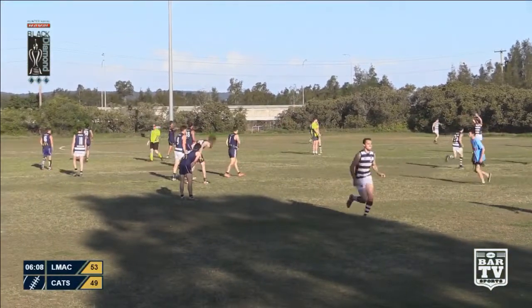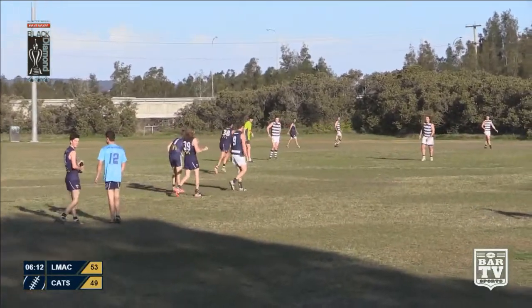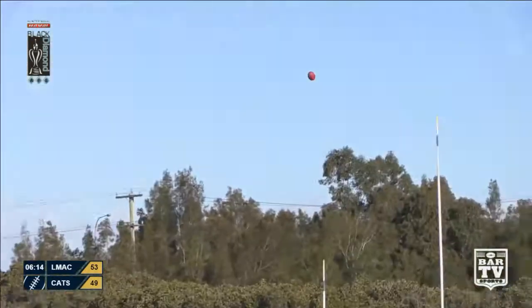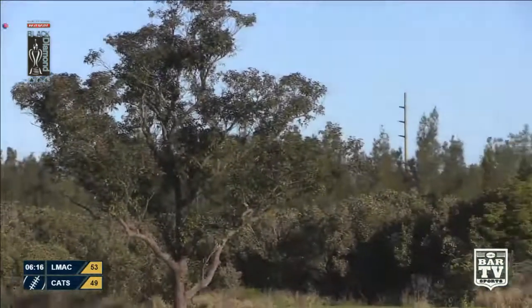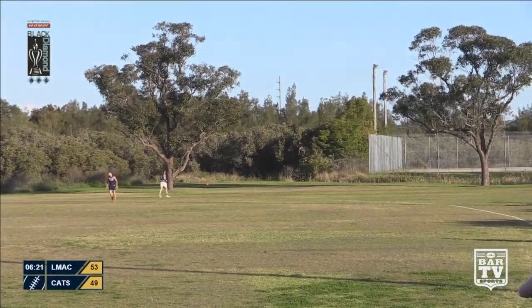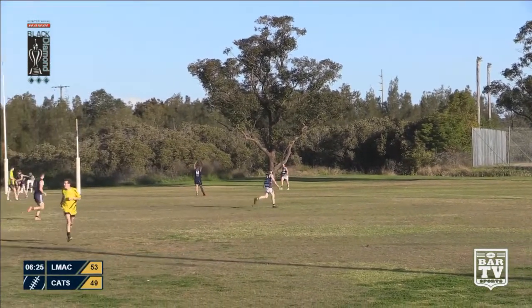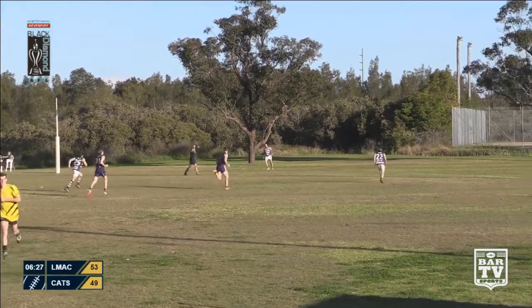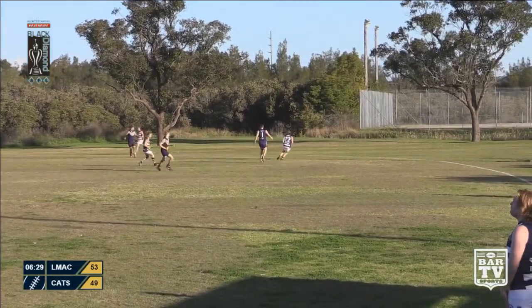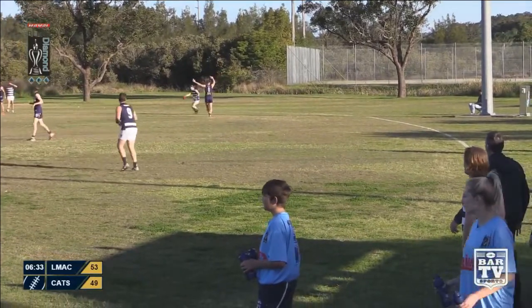Shot from Nathan Cliff. About 40 metres out, so it's going to take a good kick. It's either come off the side of his foot or it's been touched by Muswellbrook, so it'll be a kick. Back, no, it must have come off the side of his boot and it's gone out on the full. So ball to Muswellbrook.